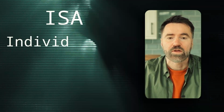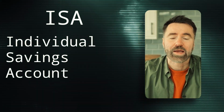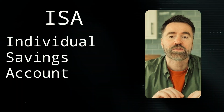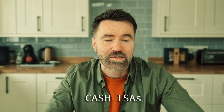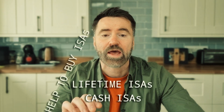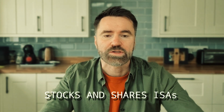First, let's break down the acronym. ISA stands for Individual Savings Account, a type of account provided by banks and building societies that does not charge tax on any returns that you may get. There are several types of ISAs available, including cash ISAs, lifetime ISAs, and help to buy ISAs. However, for our focus today, we'll be looking specifically at stocks and shares ISAs.